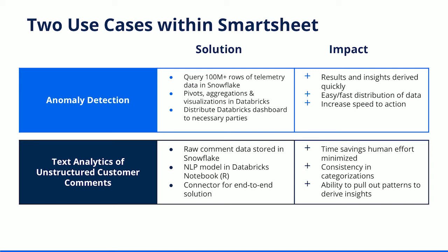So the impact of this on our team was time saving and human effort. She did it twice in our old platform, and she was like, this is just a waste of my time to spend so much time cleaning my data, whereas it's not an issue in our new platform. The consistency in categorization, so finally we're able to operationalize something like this, and we don't have the issue of sales reps putting in different kinds of categories. And then lastly, the ability to pull out patterns to derive insights. Because we're able to just utilize Snowflake and Databricks, there's no need to export data. We can layer as much data as we want on top of it to identify other types of patterns and marry comments, for example, with usage data, or where they are in the country, or who they're collaborating with.